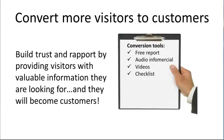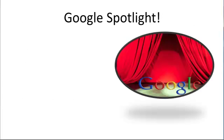We're putting some of those on the screen right now, but you want to have something they just cannot do without. And don't forget how powerful conversion tools like free reports, audios, videos, a free checklist, and a solid, repeatable sales message are. All of those things are highly effective conversion tools. You must build a relationship first with your customers, and then they're going to want to buy everything that you offer them.